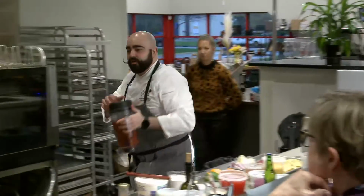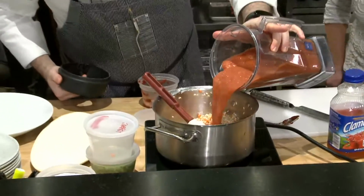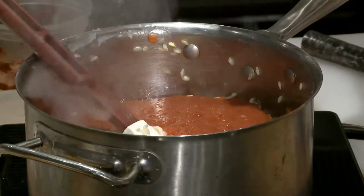So then we'll start doing that traditional way of doing the risotto and the Mexican rice. Everything is getting cooked here, and the rice is absorbing all those nice, tasty flavors.